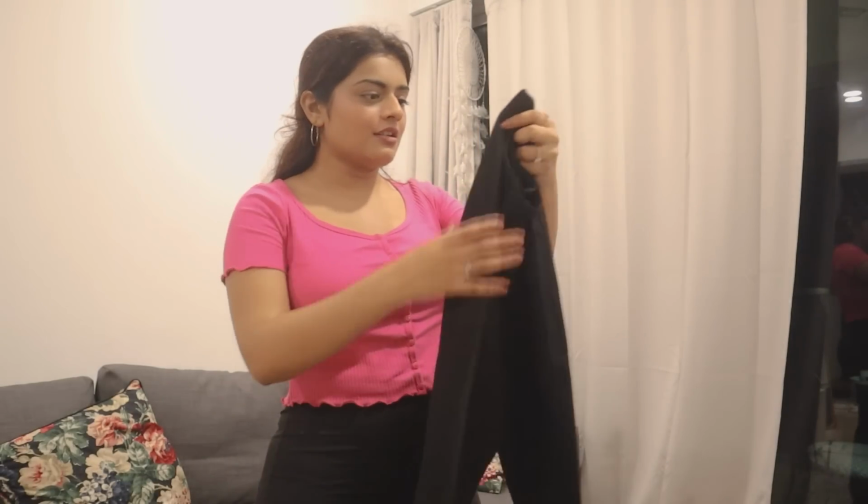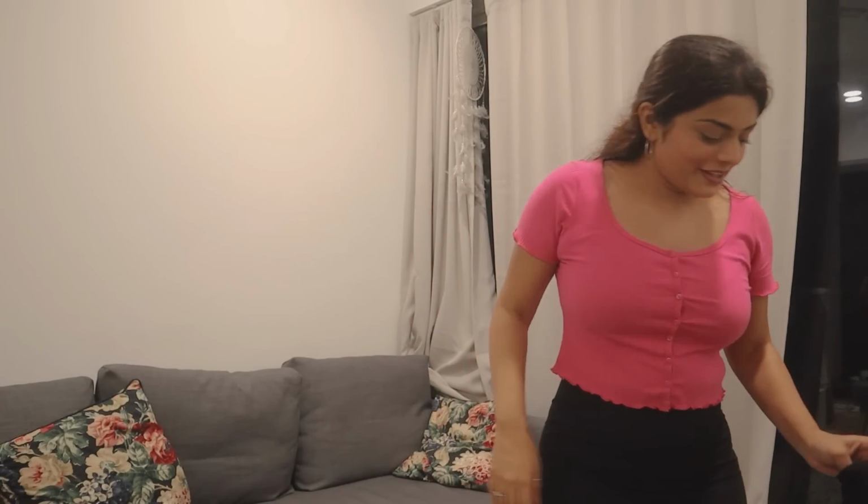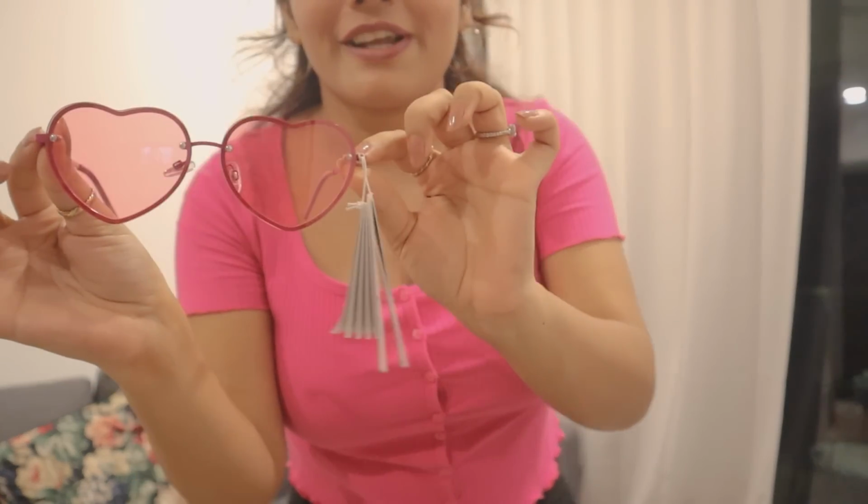Just I feel like the fabric is different. This is more comfortable, like cotton-like. This is polyester, I think. So that's the only difference, but it's literally the same thing. Anyway, also one more thing I'll show you quickly. It's this. Yeah. Heart-shaped glasses. Like, don't ask why.